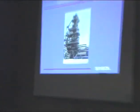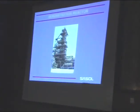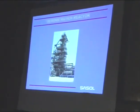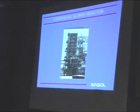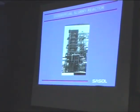R&D, our demonstration reactor. That reactor is the birthplace of the SAS reactor, the iron-based slurry phase reactor, as well as the cobalt-based slurry phase reactor. So 1 meter internal diameter and it's about 35 meters high. The 5 meter internal diameter slurry phase reactor operating with iron catalyst at this stage. That was a SAS reactor to start with.